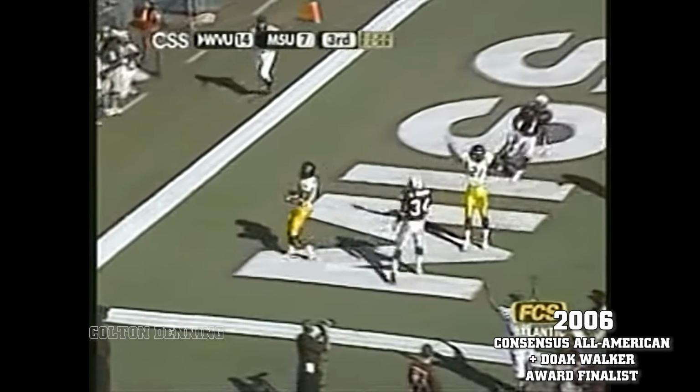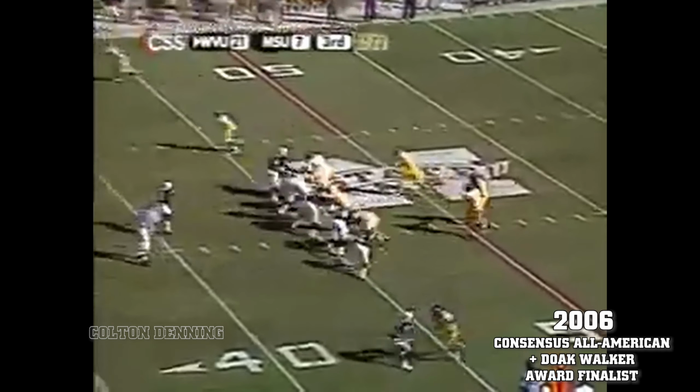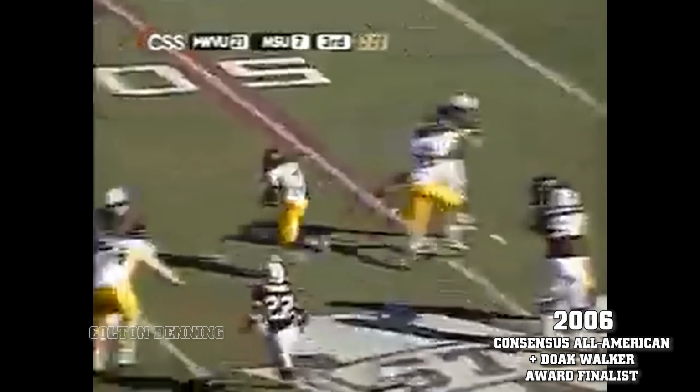Untouched into the end zone. It's a touchdown for West Virginia. It's split backs with Slaton and Owen Schmidt out of the shotgun. The snap. Handoff goes to Slaton. Finds a seam. Here he comes.